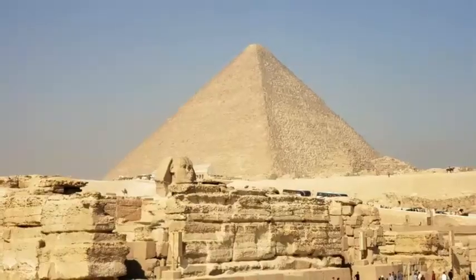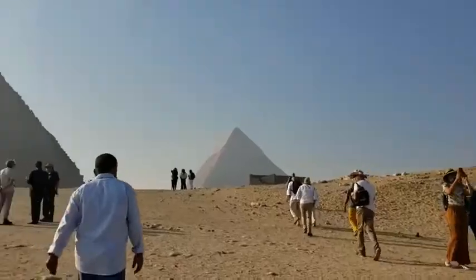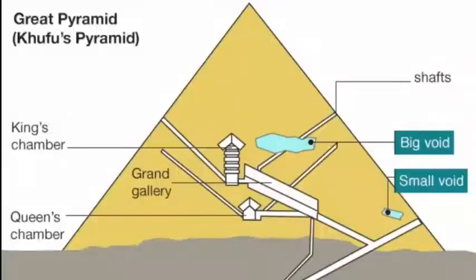Kate Spence, senior lecturer in Egyptian archaeology at the University of Cambridge, UK, who was not involved in the study, tells Newsweek the chamber is more likely to be related to the construction of the pyramid rather than a hidden room full of treasure. "What they seem to have found is a linear anomaly above a gallery, which is a very complex piece of construction in the center of the Great Pyramid," she says.